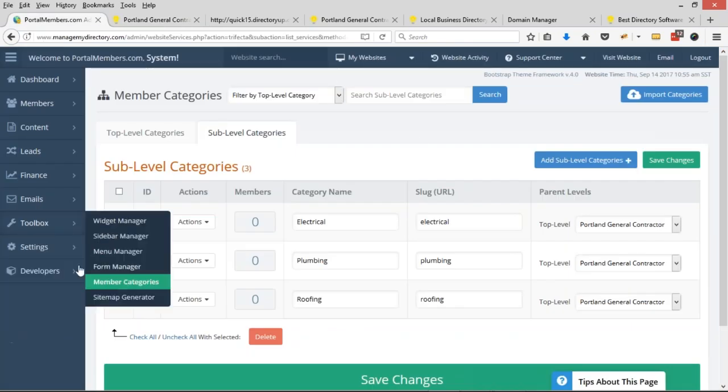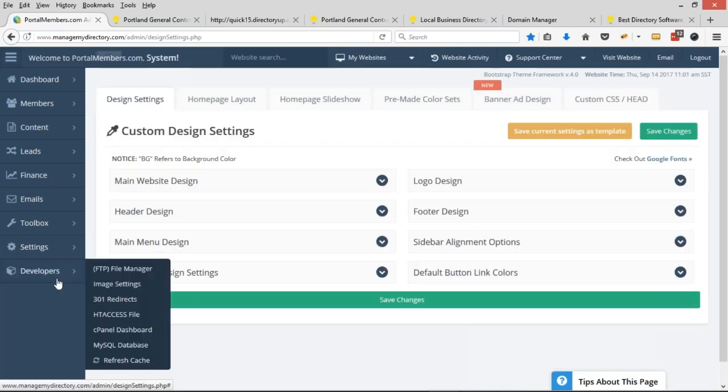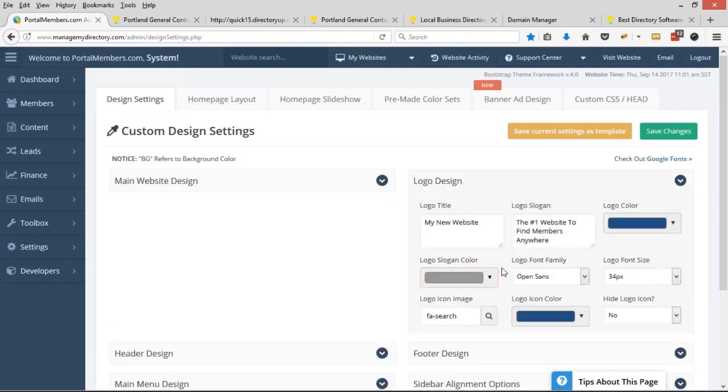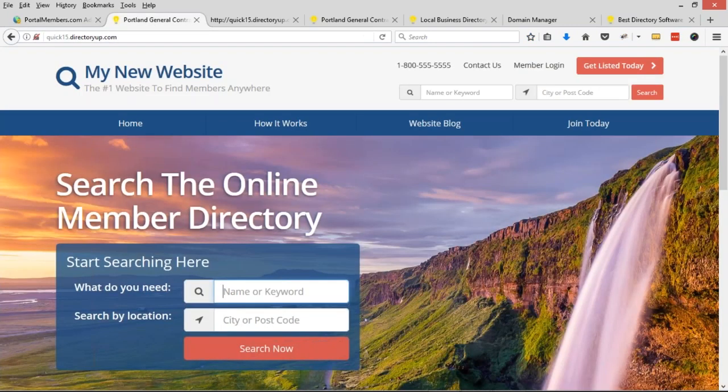So where you want to go is the settings and then design settings. And let's start with the easy part so no one misses it. Here is the logo maker. You can actually design a logo here using an icon and colors and the text. So I'll just do something quick for you here. What was the name of your site? Portal Members? Portal Members, yes. So portalmembers.com, the #1 website to find Portland general contractor. So what I'm changing right now is, if you see right now it says my new website, the #1 website to find members anywhere. That's what I'm changing in the logo maker.